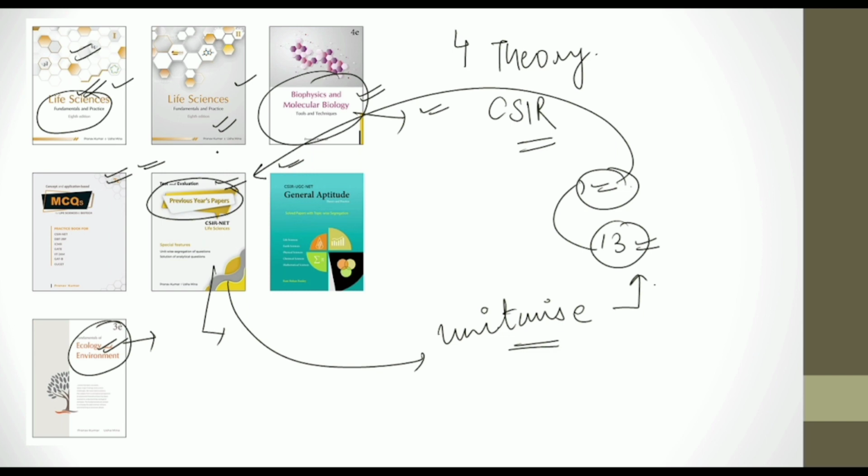So this MCQ book again could be a very good source for you if you want to practice more questions, if you want to go for more practice of the concepts which you have already studied.